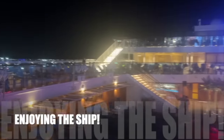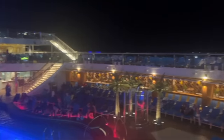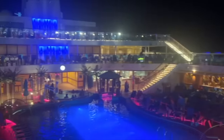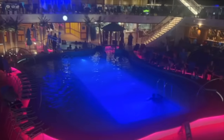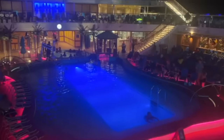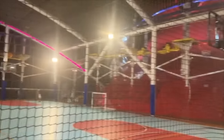Little night aesthetic of the Carnival Celebration. They are still docked in Bonaire. We don't leave till 9:30 tonight. The pool looks pretty. Love this ship. Sports court, all lit up. Bonaire at night. Hubby picture in the video.